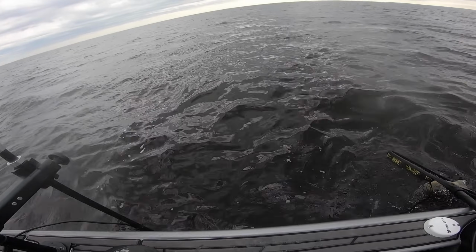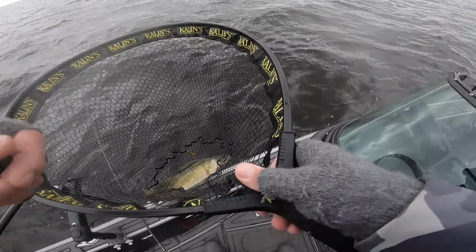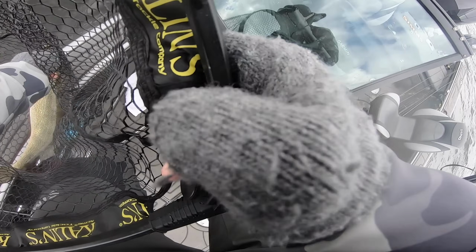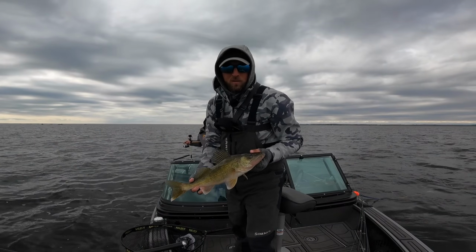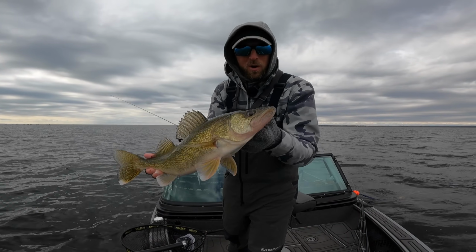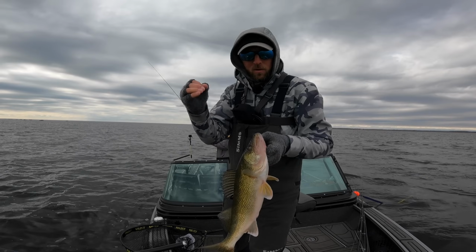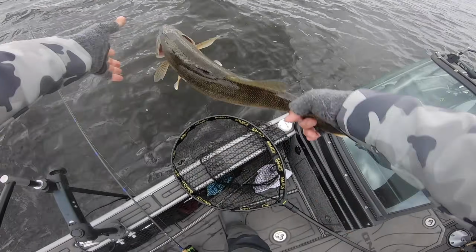Super, super bummed. And she's off. The classic, off in the net. It's all literally the same. Same ones, but man, that's fun. No hard bites though. My very first fish was that thunk, but everyone since then just mush. Mushies.